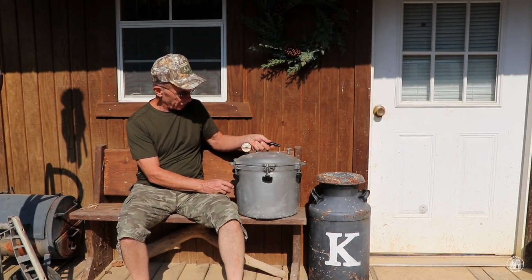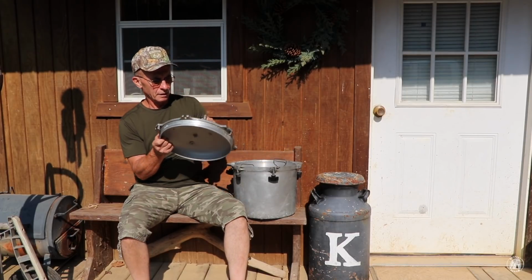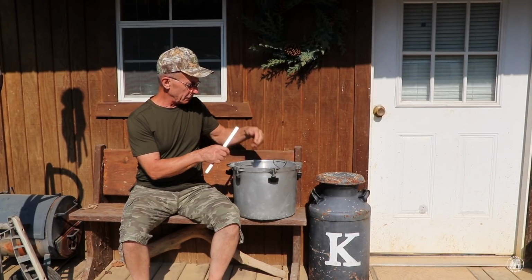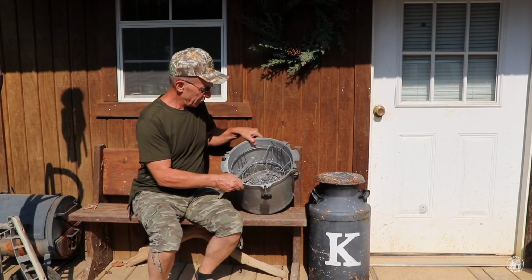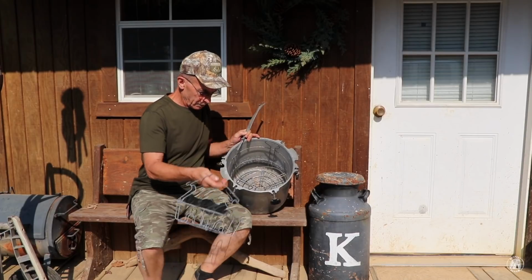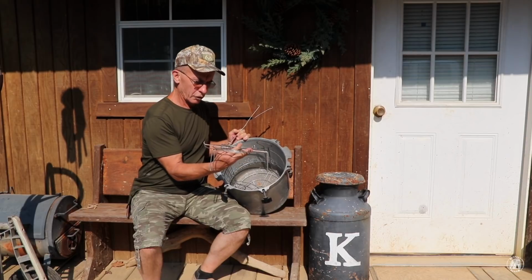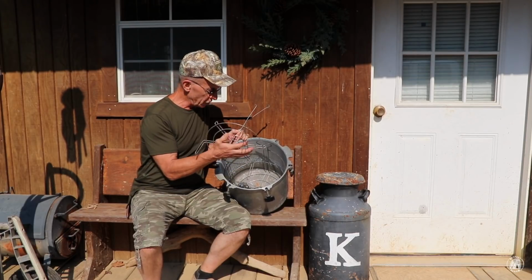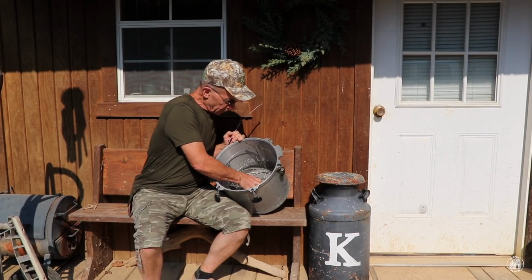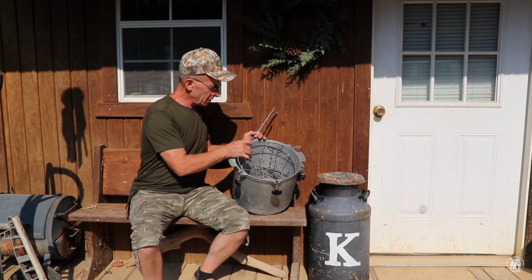I undid these things right here. This lid actually twists a little bit and then it comes off. And then on the inside, you've got all your pieces, basically to be able to suspend your jars down in there. You've got a little stand right here that can reverse and go upside down, depending on what size jars that you had. And then of course the whole basket right there. But yeah, this thing is really cool, and I actually picked this up for $50.